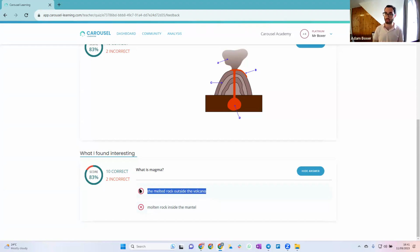So if I put this one here and I say, what's wrong with this? I'll get a sea of hands and students will say, oh, because it's inside the volcano. What I really want to do is get at the difference between magma and lava. So I'll say, what 2 things has this student confused together? And that gets me much better thinking than just asking for what the correct answer is.